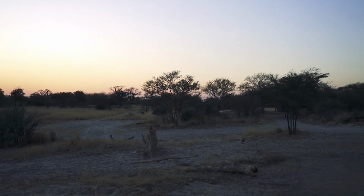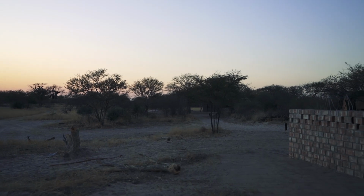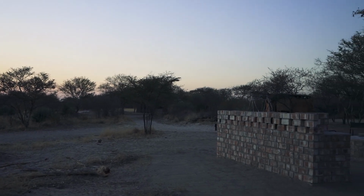This morning we're going to do a little something different. We're just going to walk out of camp. Sun's just now starting to come up. Man, the hyenas howled all night long around camp. I think simply due to leopard bait that we left in the back of Yopsy's truck.